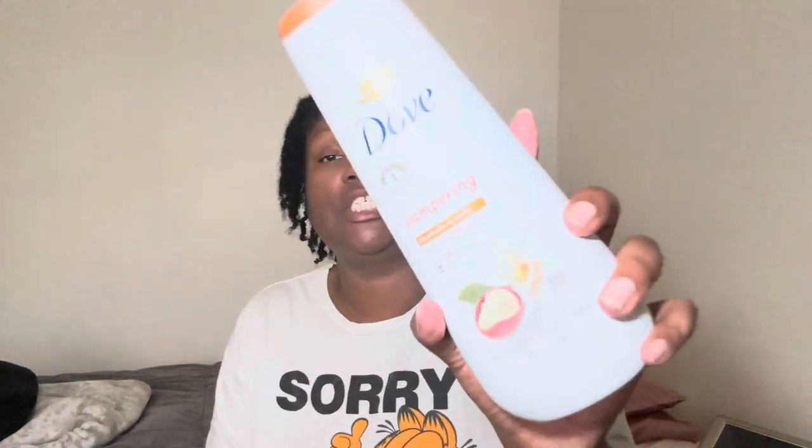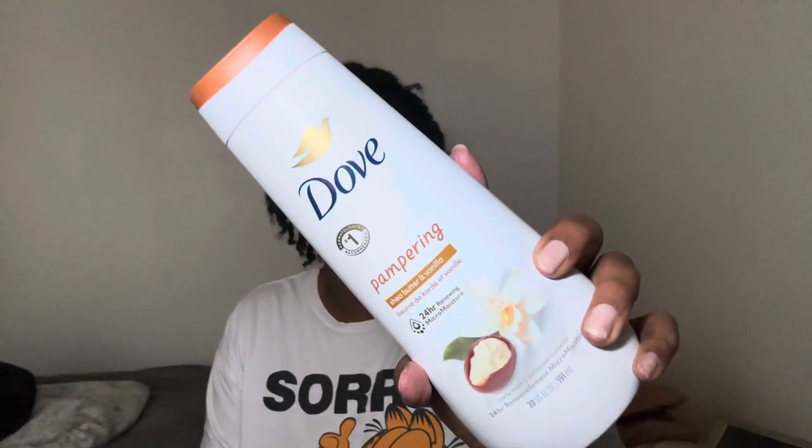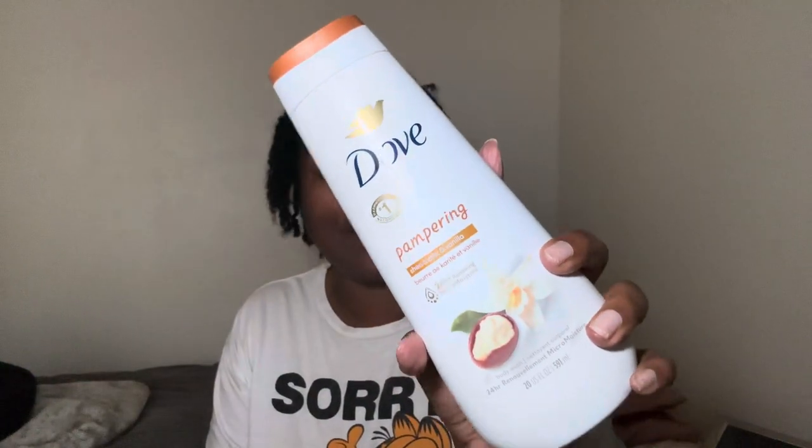So y'all know how much I love the Shea butter and vanilla body wash, and I definitely recommend this product as well if y'all never use it. But yeah, so I wash my body down in that. When I tell y'all, it was a good time. It's always a good time with the Dove body wash.